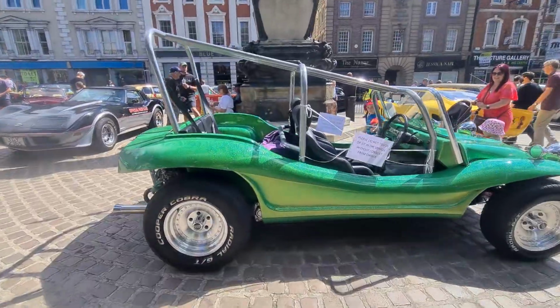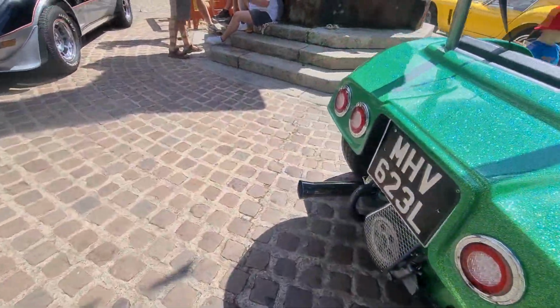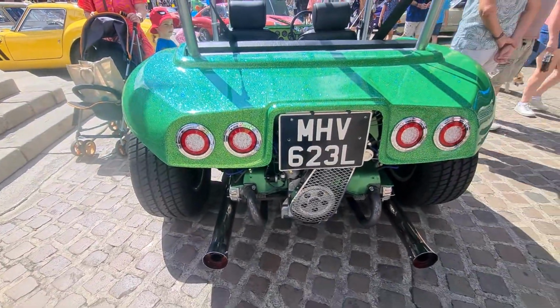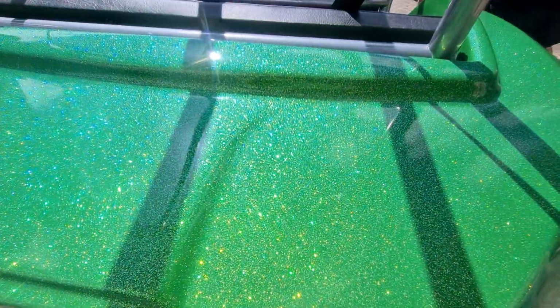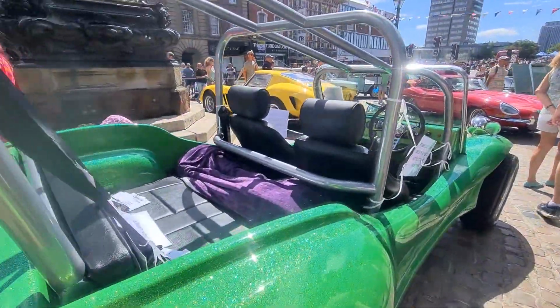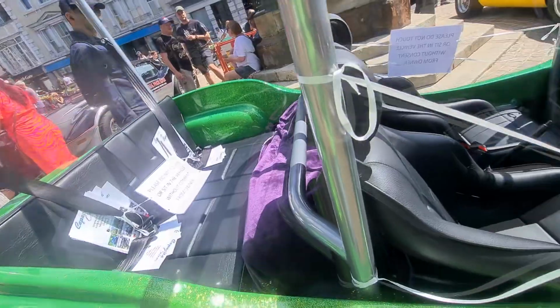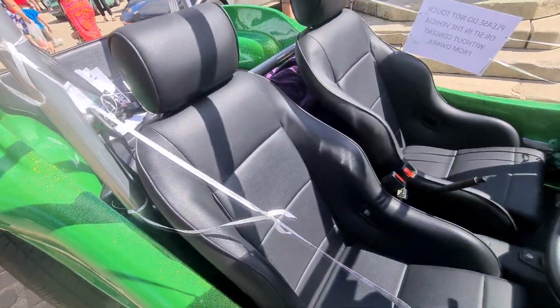The old Beetle buggy, beach buggy thing. That is some serious metal flake. It is, isn't it? Seats. I do like the seats. The seats are nice. I do like them.